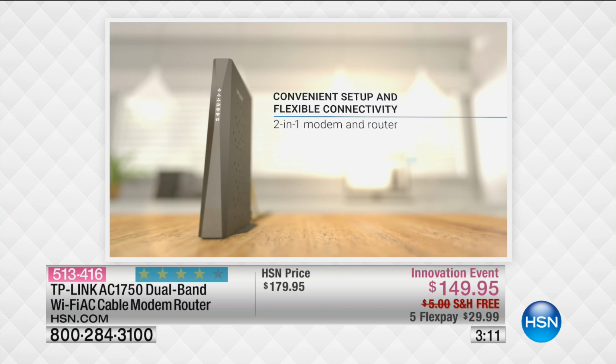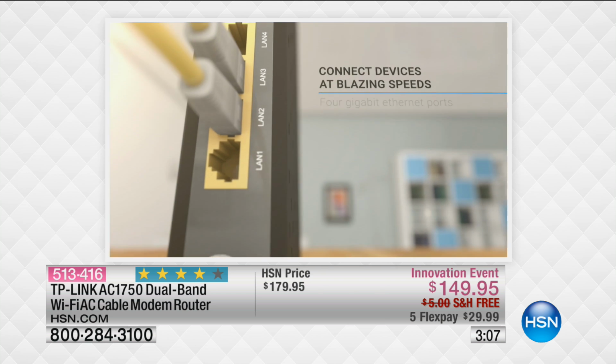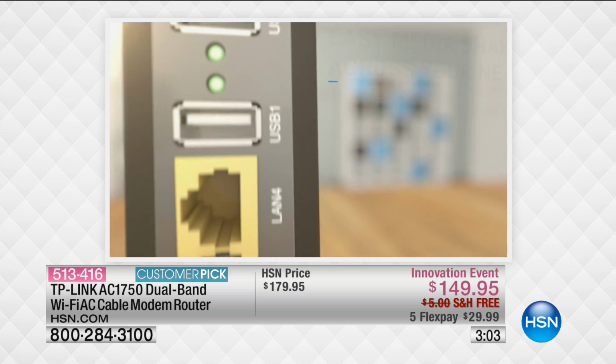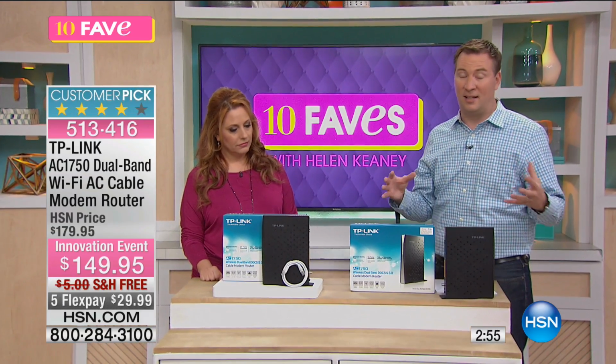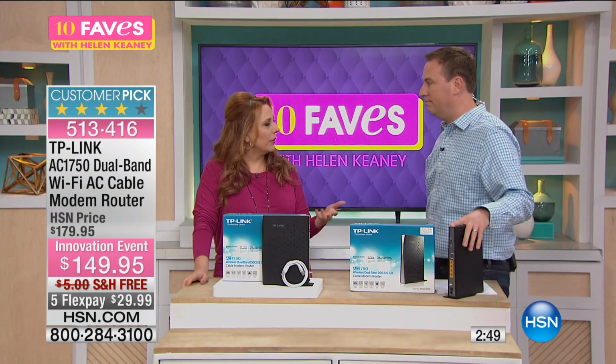Now, they also give a measurement for speed. They call it megabits a second. The typical router from 5 years ago is 54 megabits a second. This is 1,750 megabits. So it's literally 30 times the speed compared to a router that's from 5 years ago. So not only are we allowing more devices to connect at the same time, we're also going to give you 30 times the speed.